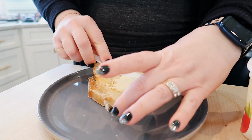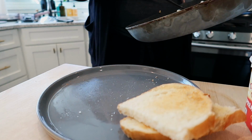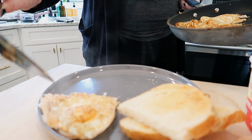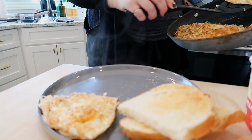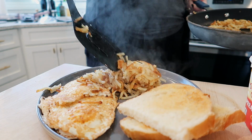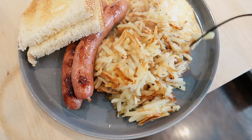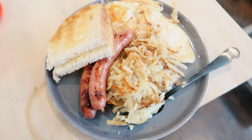Here I am just putting a plate together for Adam. Connor actually had the same thing. He had hash browns and eggs. He didn't want any sausage, and I just made a plain bagel for him. He doesn't like cream cheese, so I just put butter on his bagel. All right, so here's our finished plate. We got some hash browns, sausage, eggs, and toast.